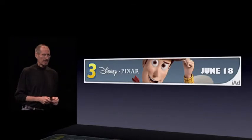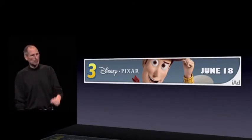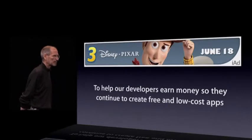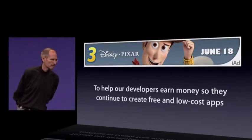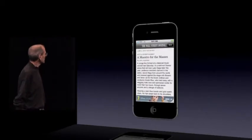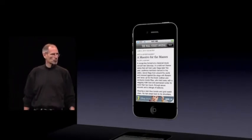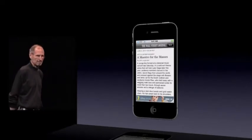iAds. Why are we doing iAds? We're doing it for one simple reason: to help our developers earn money so they continue to create free and low-cost apps for users. That's why we're doing this. So, this is what iAds look like. Here's an app, a Wall Street Journal app, and you'll see banners pop into the app at various places depending on where you, the developer, say you want them to show up, and they'll pop up.